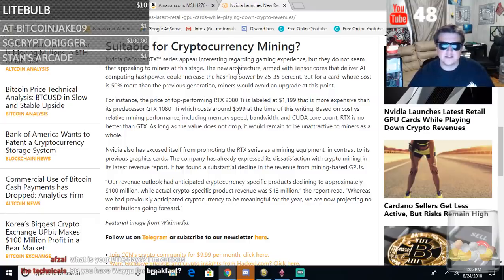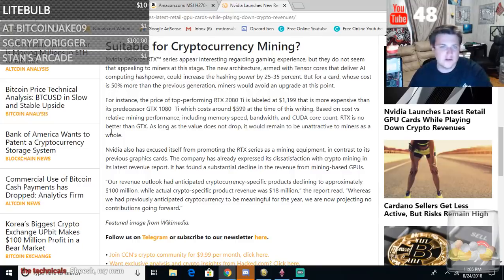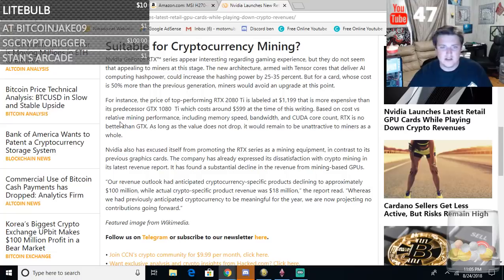NVIDIA GeForce RTX series appear interesting regarding gaming experience, but do not seem appealing for miners at this stage. The new architecture armed with tensor cores that deliver AI computing hash power could increase the hash power by 25 to 35%, but for a card whose cost is 50% more than the previous generation, miners would avoid an upgrade at this point. For instance, the price of the top performing RTX 2080 Ti is labeled at $1,199. It's more expensive than its predecessor, the GTX 1080 Ti, which is at $599 at this time of writing. Based on cost versus relative mining performance, including memory speed, bandwidth, and CUDA core count, RTX is no better than a GTX. As long as the value does not drop, it would remain unattractive to miners.